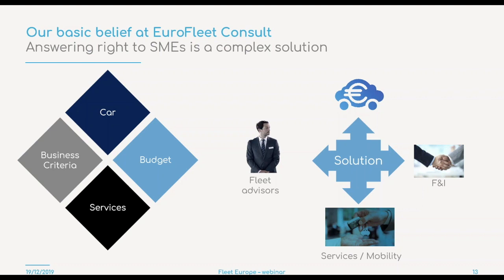This contains the vehicle, obviously. This contains also the different services around it, the mobility packages around it, all the F&I elements around it. And for a dealer, it is really important to balance all this out in a sustainable proposition that is, in our belief, more H2H based, but is not really based on percentage of rebates. The real powerful solutions lie really beyond that.